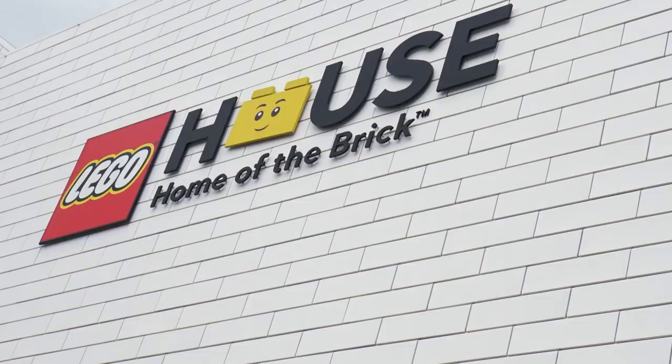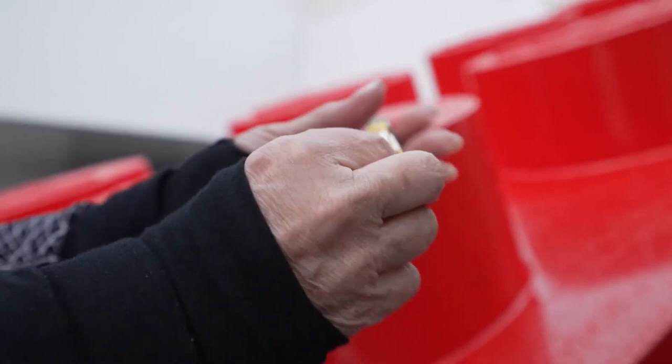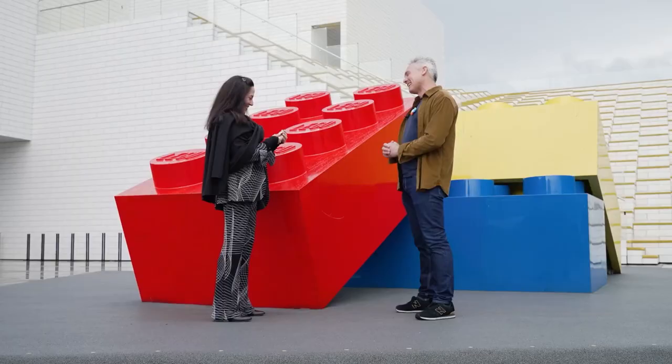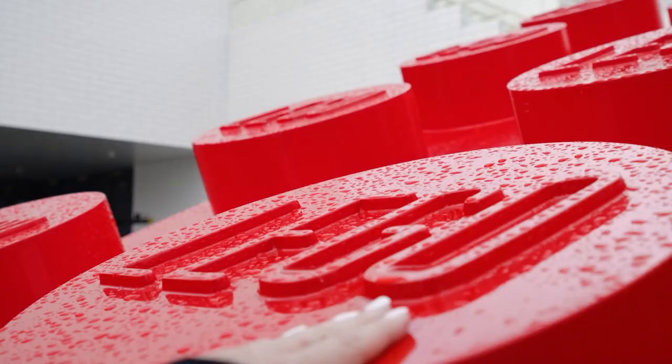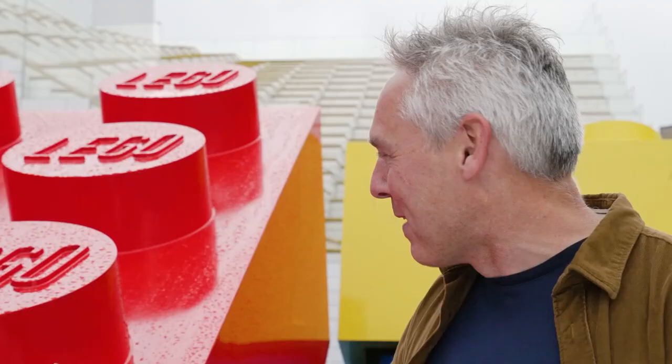Welcome to Lego House, home of the brick. Thank you, Mike. I bought you something. I brought you my business card. Here you go. It looks like you. It is a mini version of me, yes. This is an iconic piece here. Yeah, this is the classic Lego brick, the foundation of creativity in kids all over the world. And inside Lego House, we've got literally millions of them. You want to take a look? Yes, let's go play.